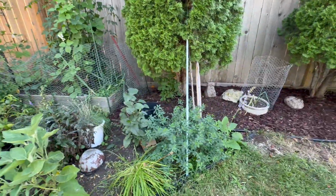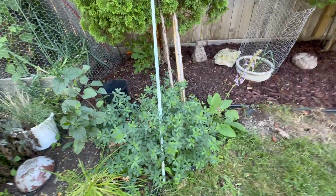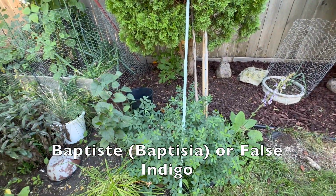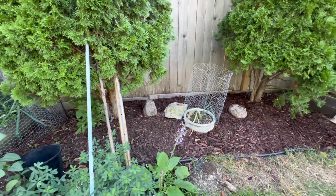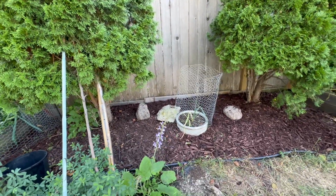That's an onion. This is Batiste, I think. I got it from you too. Oh yeah, that's right. That's a big one. I think it's colored yellow.